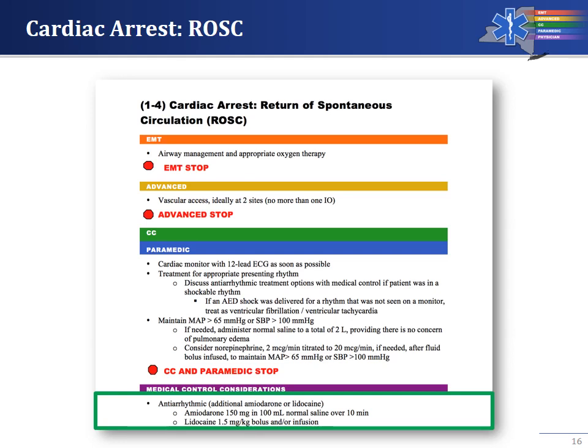We also ask that we maintain a mean arterial pressure of at least 65 millimeters of mercury or a systolic pressure of over 100, giving 2 liters of saline if there's no pulmonary edema, and starting a norepinephrine infusion as appropriate.